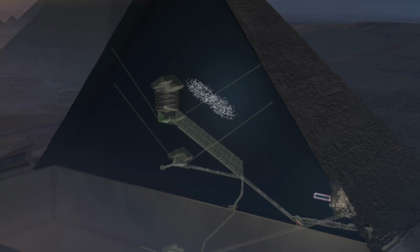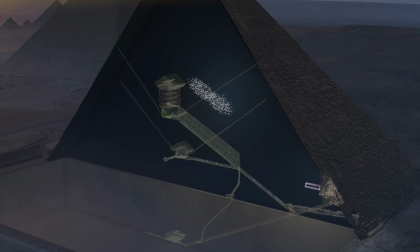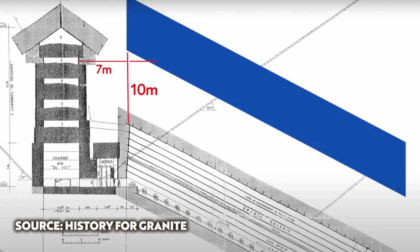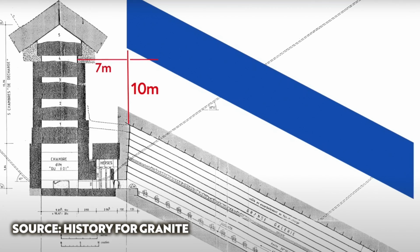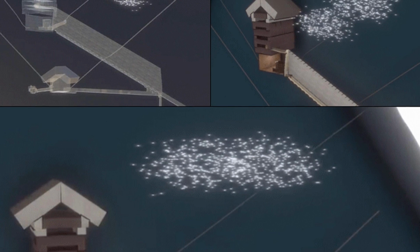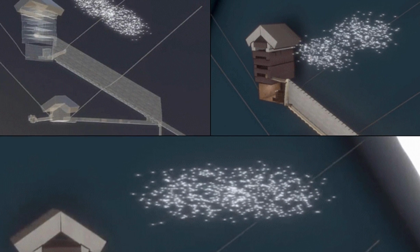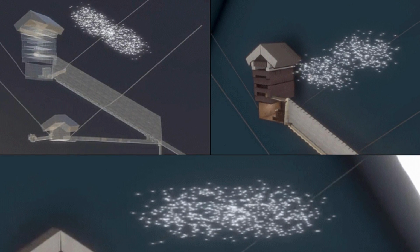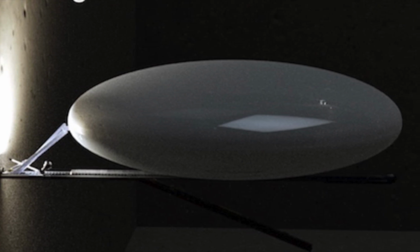We know the ScanPyramids team also found the Big Void, but sadly there is no easy way to get inside. It's around 10 metres above the Grand Gallery and 7 metres from the King's Chamber relieving chambers, and this means that drilling is required. We also don't know the specific orientation and shape of the chamber, so more muon scans do seem like a necessity, so we know exactly where to drill and also in which specific direction. Whether the Egyptian authorities will do this I really don't know, but I don't think it will be anytime soon.